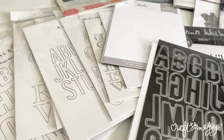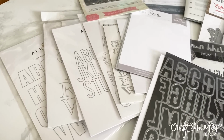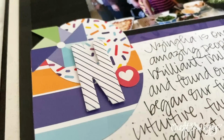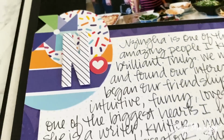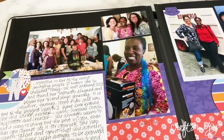Okay, well, let's talk alphabet dies. I just can't seem to get enough of alphabet dies. And kind of like punches, sometimes I just like to keep it simple. And I also must admit that I'm a little bit of a font nerd, and being able to see and cut a letter or word within a few minutes keeps me crafting.